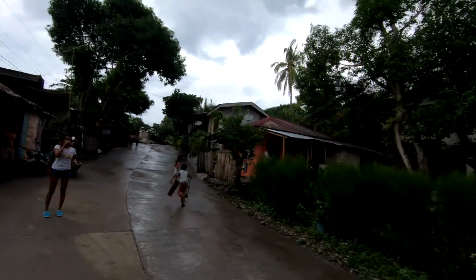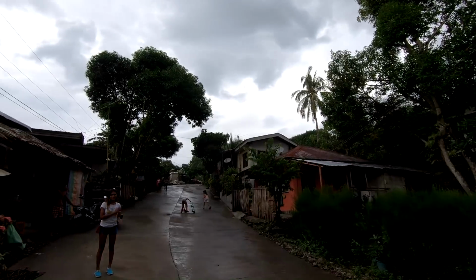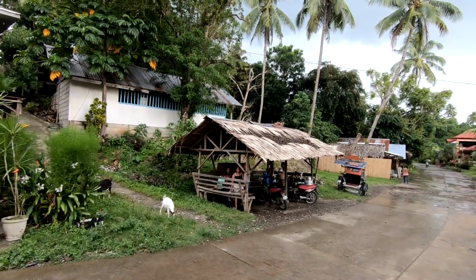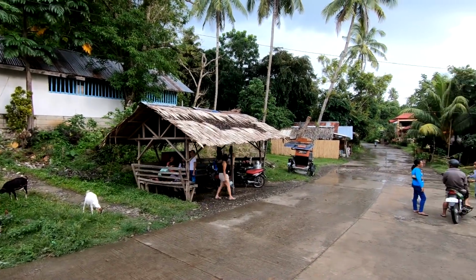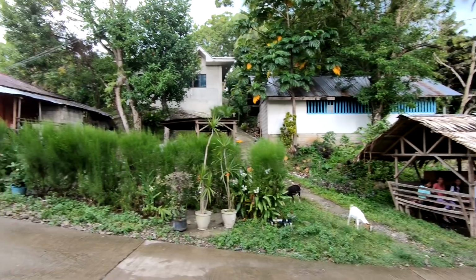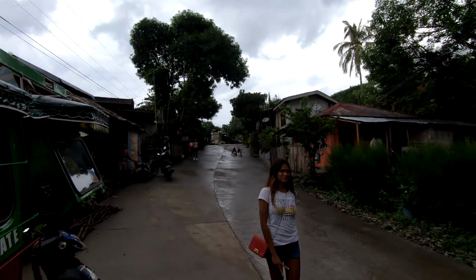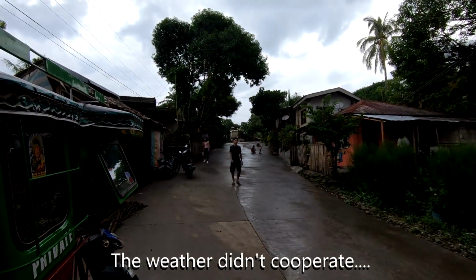Alright, so this is actually Lynn's place, and the videoke is already kicking off. Our family works, they sell food down at a university, so we just brought all the food back on a trike, and we're going to be doing videoke. And tomorrow, hopefully, if the weather cooperates, we'll be going to Karaoke Resort. Not sure though. I can actually hear the videoke going already.